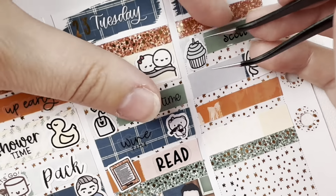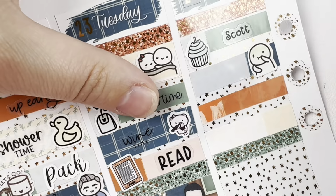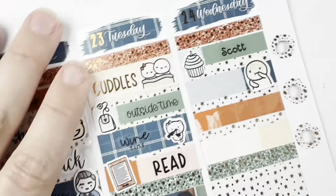So, I don't know, that bothers me. It's like off. Yeah, I'm gonna mess it up if I pick it up. I'm just gonna leave it.